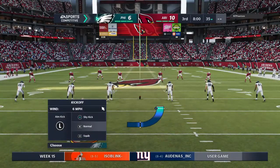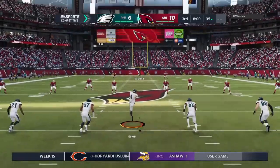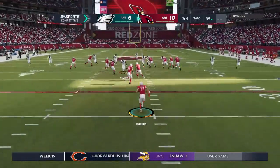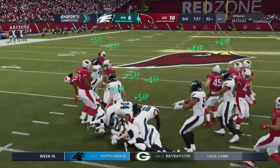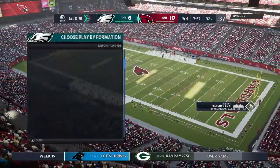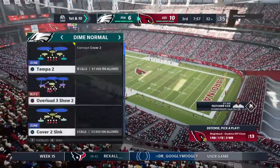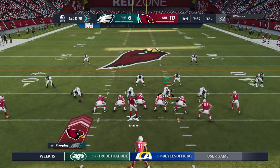Jake Elliott to kick off for Philadelphia. The Cards with the lead, and they will get this football first as the second half gets started. On the return, Andy Isabella. Oh, good-looking return set up here. Solid return, pretty good field position. They'll start at the 32. First and 10 at their own 32-yard line. Arizona's offense at the line, ready to get their drive started.